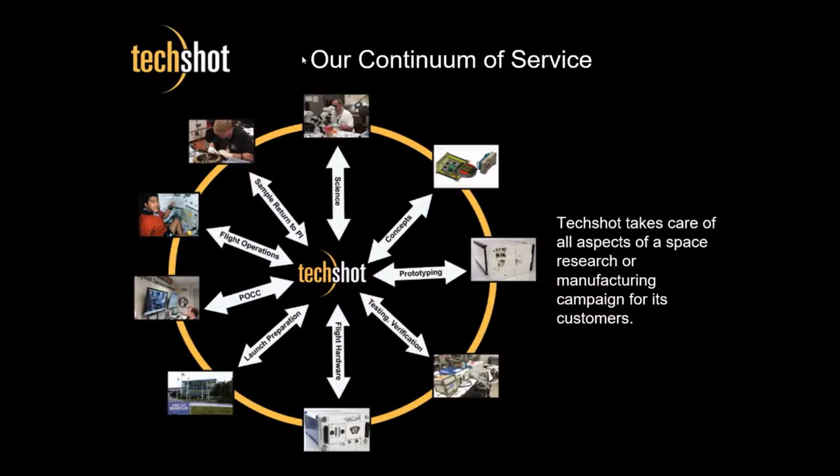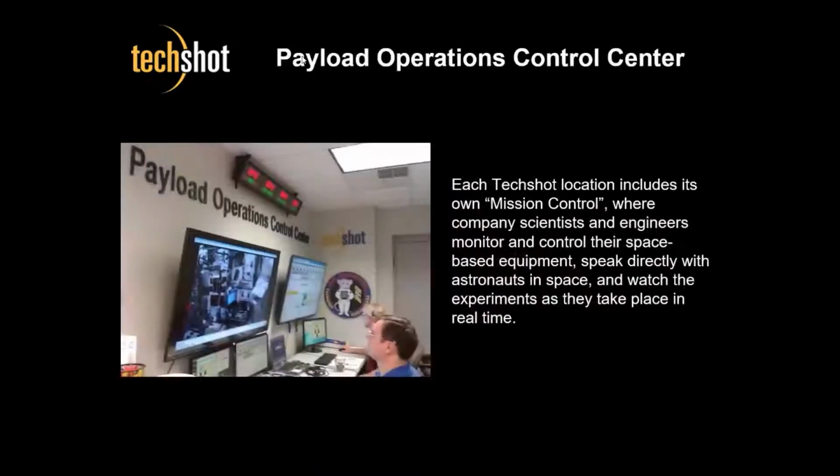We design our own circuit boards, build them, software, firmware, prototyping, manufacturing, and the integration of the final product after it's built, and on-orbit operation as well. Which we do at our Payload Operations Control Center, our little mini mission control, where we talk directly to the spaceflight crew who are conducting the research or the manufacturing for us. And we also operate our equipment remotely from our POC as well.